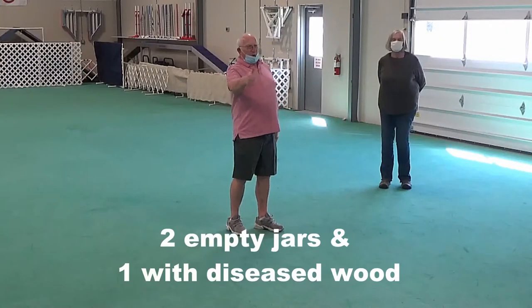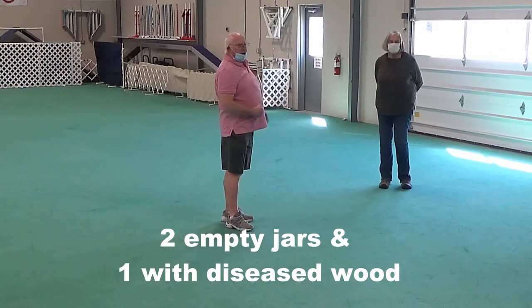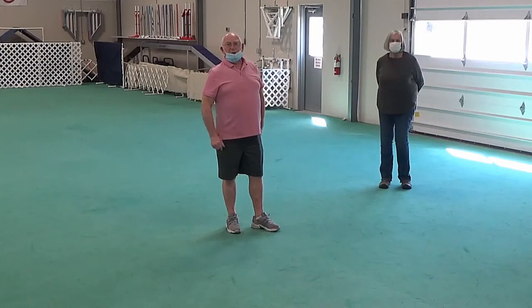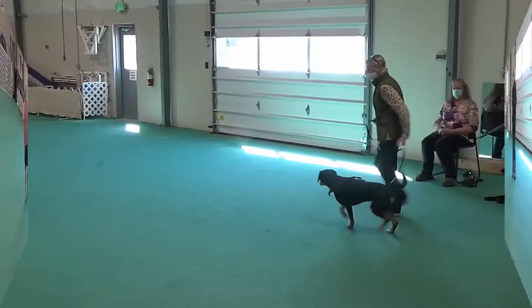So we're going to have one with a couple, two or three jars. We're going to do a couple, two or three runs on it, and then we're going to bring in clean wood and just see how our dogs react.